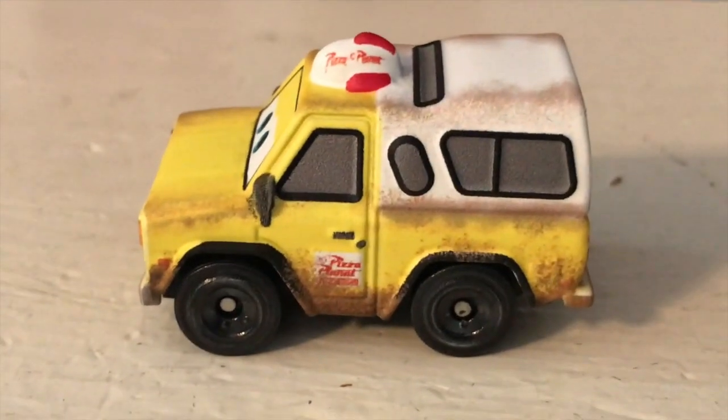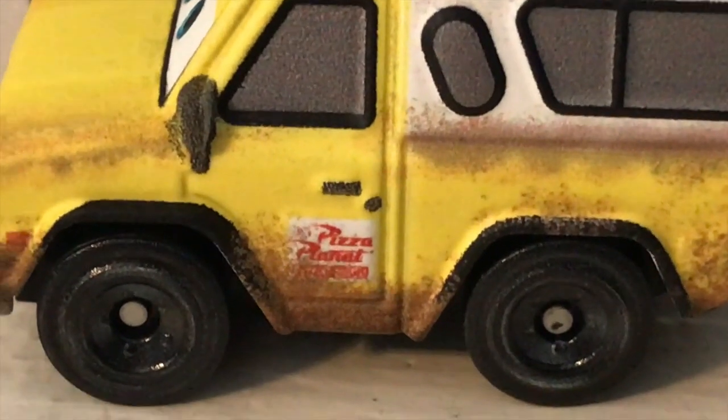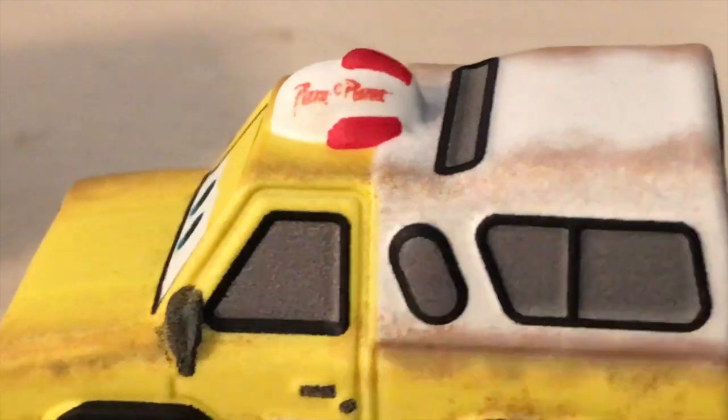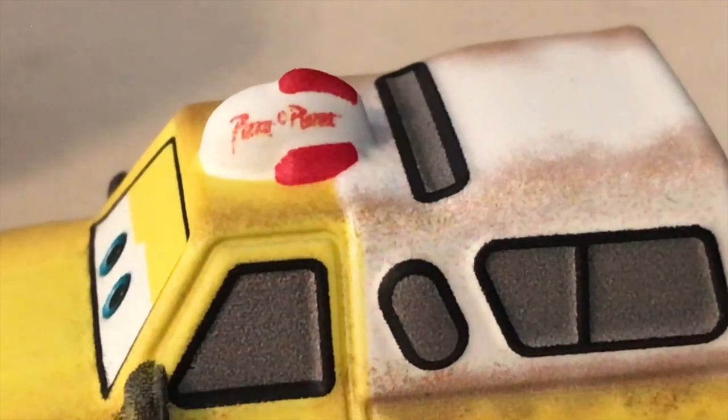I did not expect to see this guy be released in a multi-pack, so I'm really glad to finally be able to have him. See the Pizza Planet logo on the side. He's got all this muddy detailing on him. Got the rocket ship up top, which looks really funny and kind of malformed. Definitely has seen better days, but it still looks good. Still has the Pizza Planet logo.